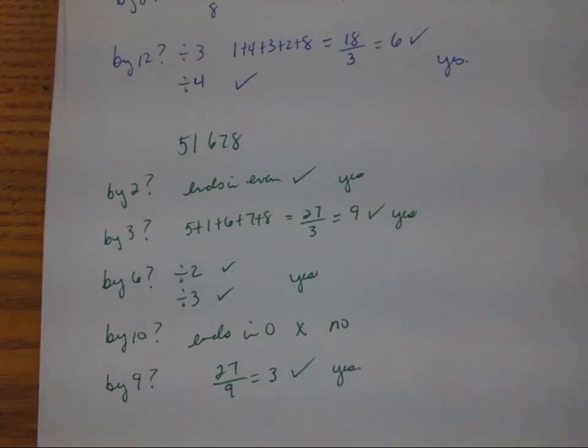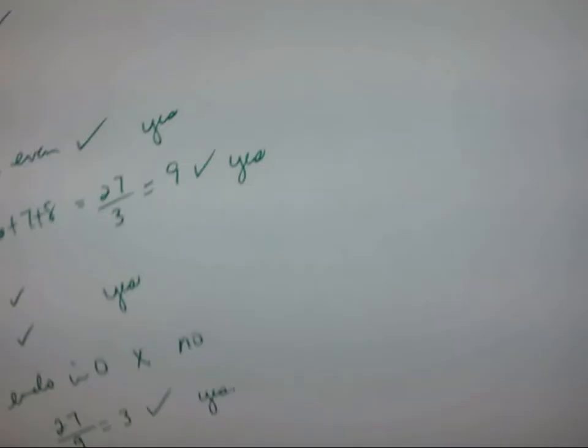So we've covered the divisibility rules for 2, 3, 4, 5, 6, 8, 9, and 10. That's all you've got to know, and that's the work that I expect you to show on your exam. We have another type of problem that we're looking at, and that is finding our sequences. For the sequences, we just need to plug in.